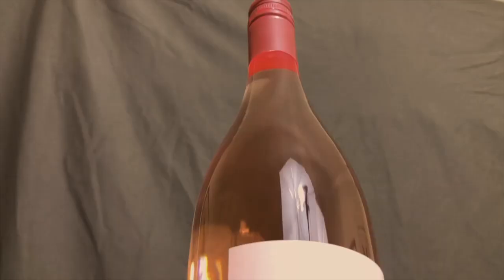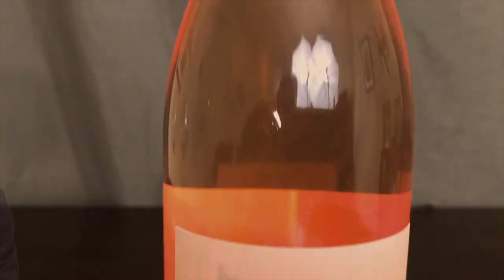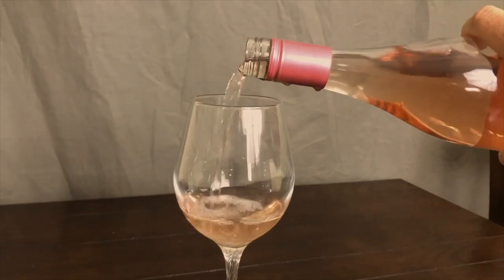On today's show, we'll be drinking a 2018 rosé. Shelf price, $5.99. Now I'm going to uncork this blend and see what it's all about.